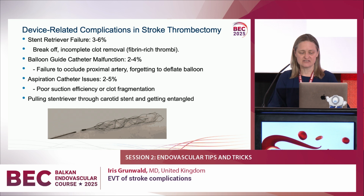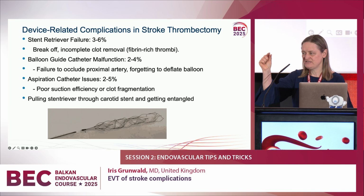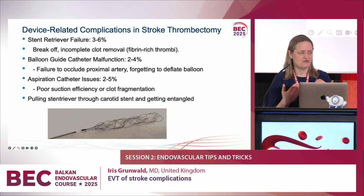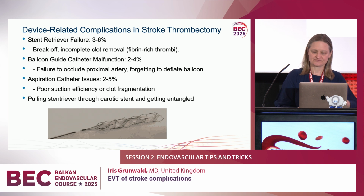The device-related complications: tearing off of the stent retriever. The biggest tip is don't unsheath the tip, the detachment area where it is attached to the pusher wire. That is the weakest point. Take the microcatheter over the detachment zone to avoid the shear stress when you're retrieving it.